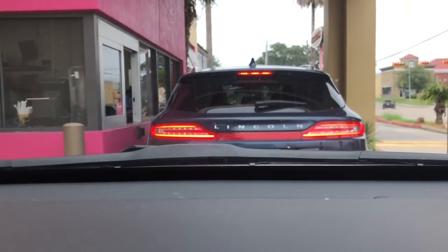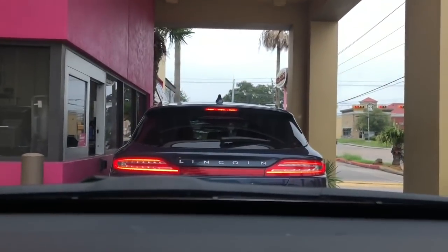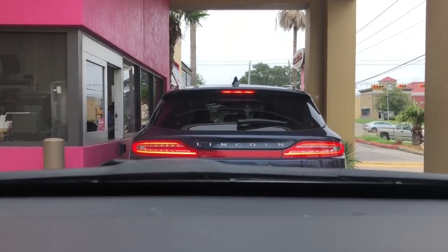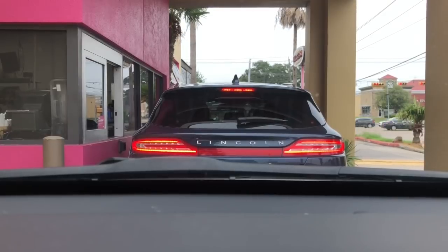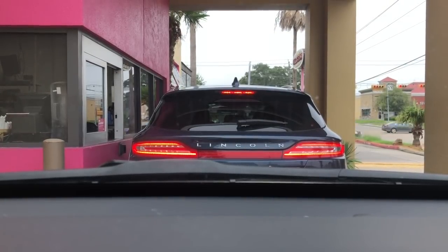You guys know what time it is? It's taco time! I'm at Taco Cabana. My favorite thing to get here is the crispy beef taco combo. Comes with two tacos, a side of chips, and a queso. Yummy!